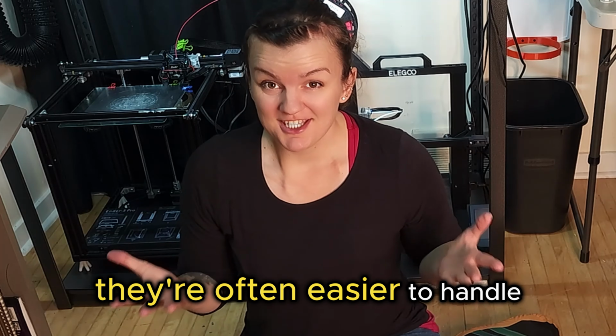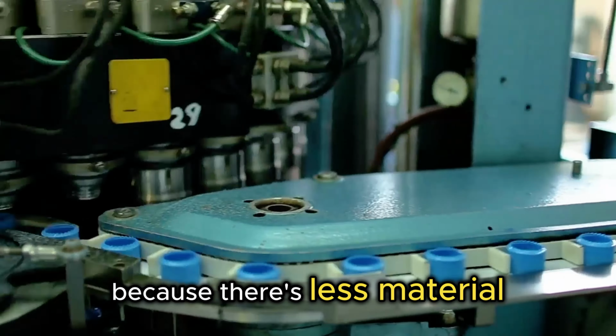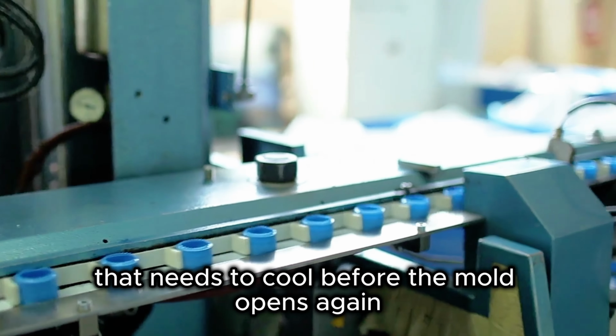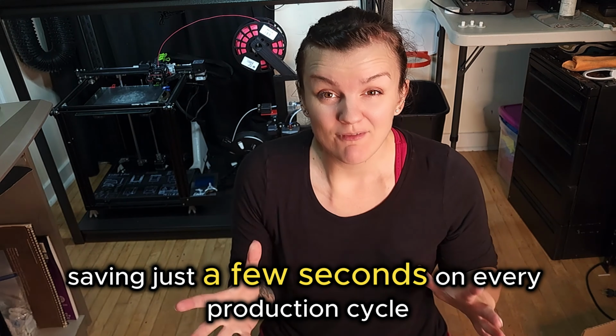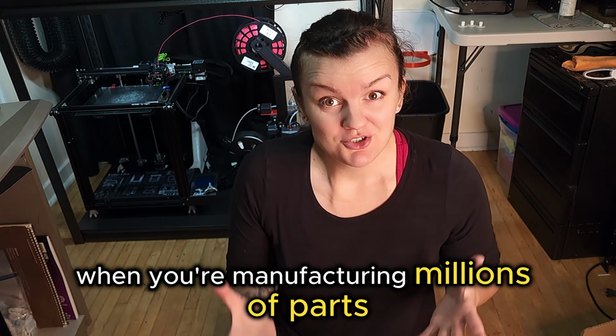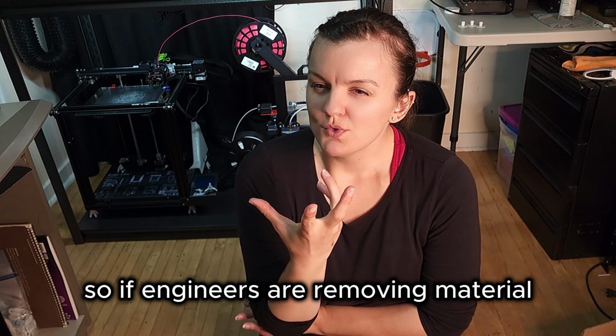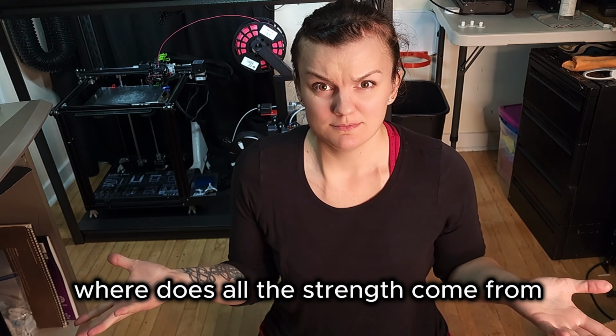They're often easier to handle, and manufacturers can produce them faster because there's less material that needs to cool before the mold opens again. Saving just a few seconds on every production cycle becomes a massive advantage when you're manufacturing millions of parts. So if engineers are removing material, where does all the strength come from?